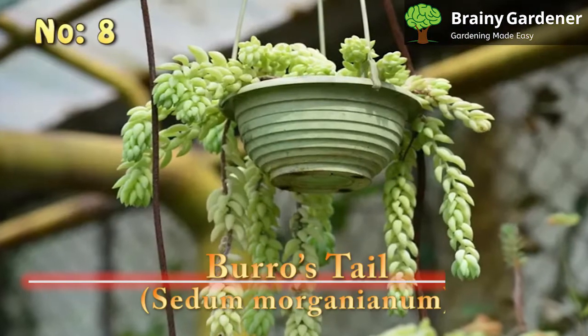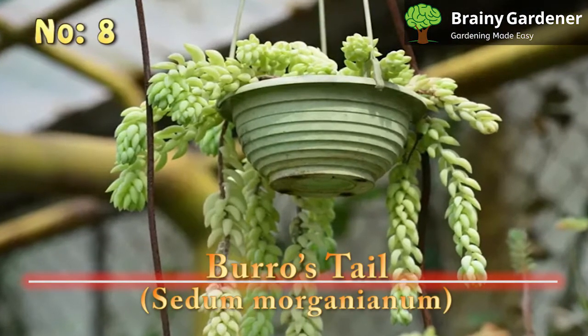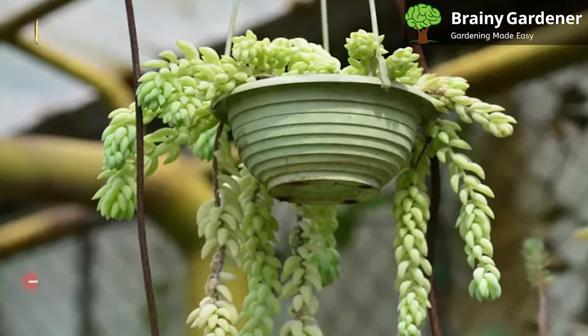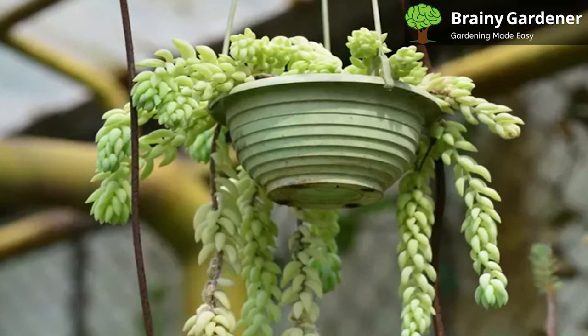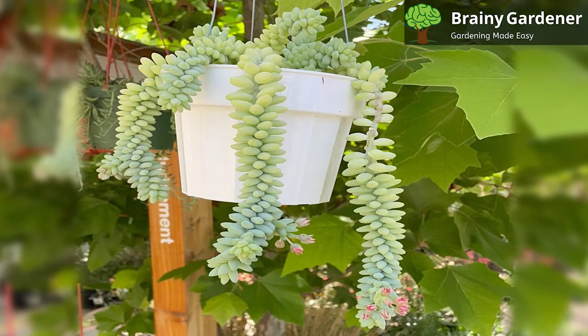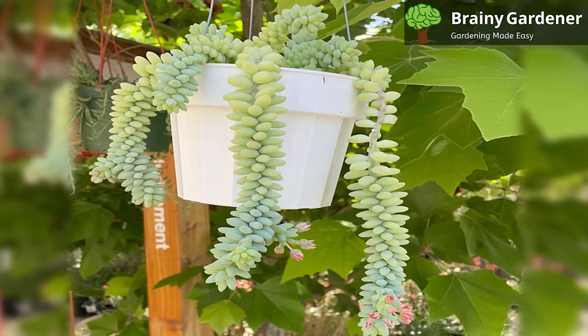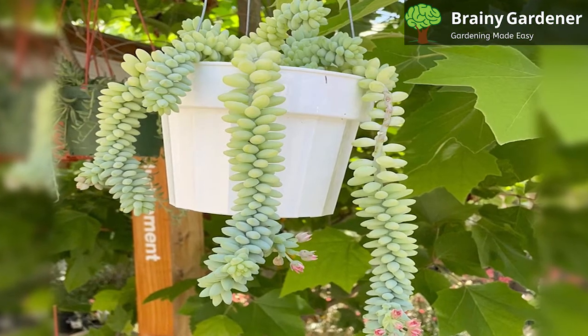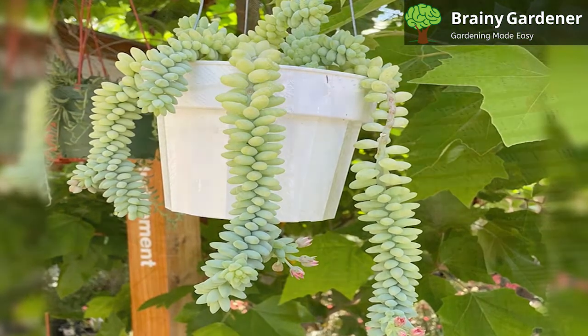Number 8. Burro's tail, Sedum morganianum. The burro's tail is a succulent native to Mexico. The plant gets its name, burro's tail, or donkey's tail, from its long trailing stems that resemble a donkey's tail. It produces small red or pink flowers in the spring and summer.